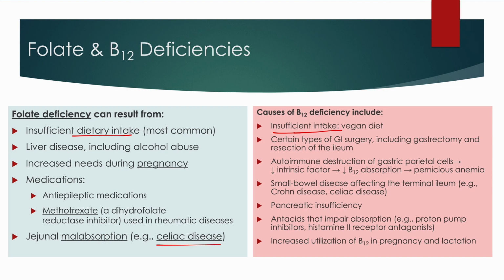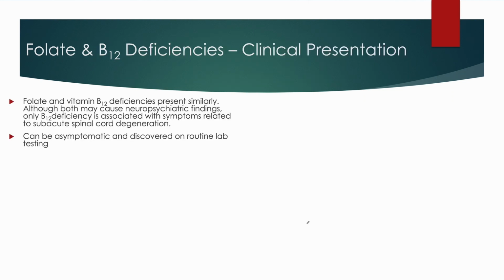Also, something to note, which I'm sure you covered back in the hematology module, is that for B12, there's also something called pernicious anemia, which is autoimmune destruction of intrinsic factor, which can cause B12 deficiency. Also, small bowel disease, pancreatic insufficiency, and antacids can impair absorption of B12. Both of them can cause a little bit of neuropsychiatric findings, but only B12 is associated with spinal cord degeneration. They can be asymptomatic.